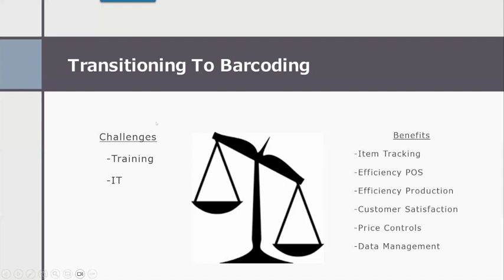So this was back in 2020 for us when we first transitioned to any barcoding system. It did have its challenges. First of all, training your associates on a new system is always going to be a little bit challenging. It's new. They're not used to it. It's different. Those kinds of things. I will say from our experience, it took maybe about 2 weeks to get all of our stores on board, and that was about it. After that, they were rolling.